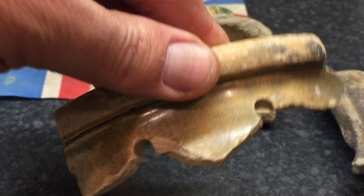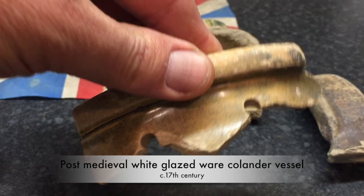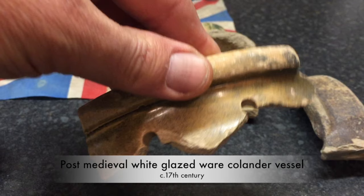Piece of glazed whiteware. This is post-medieval pottery. You can see the holes in it. The glazes run through the holes that have been pierced in the side. So they were produced with these holes in them, as used for a strainer or a colander to drain the water from items.